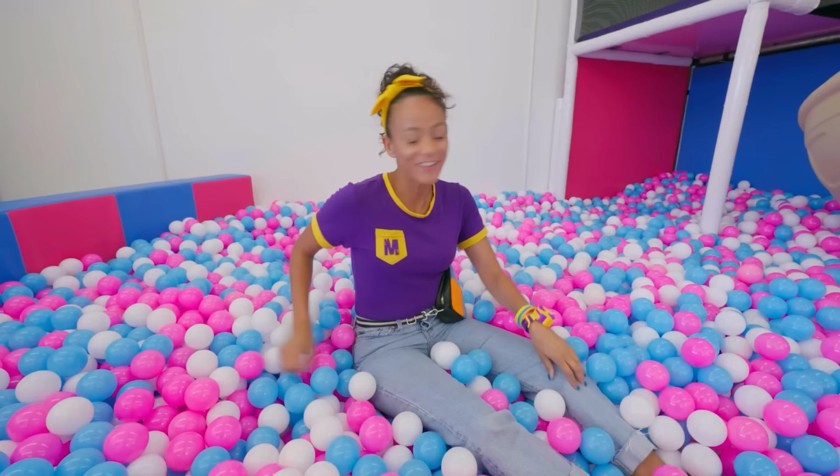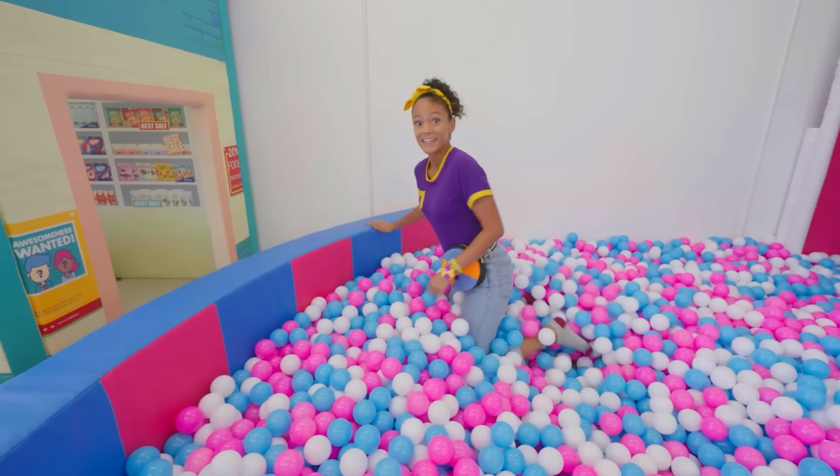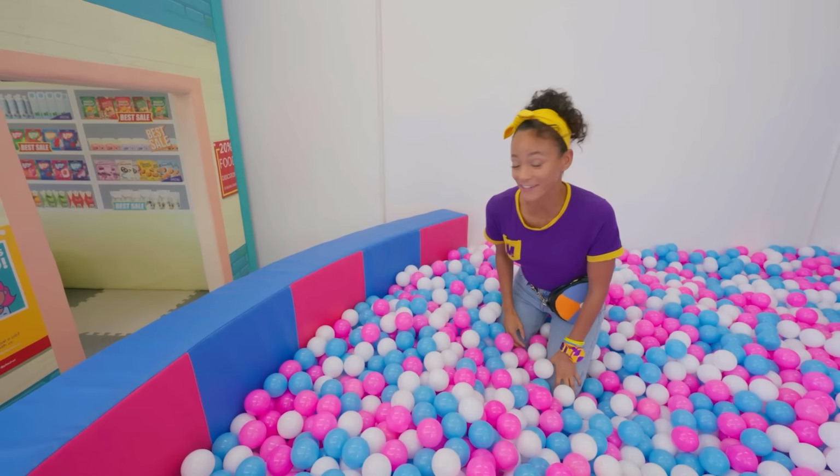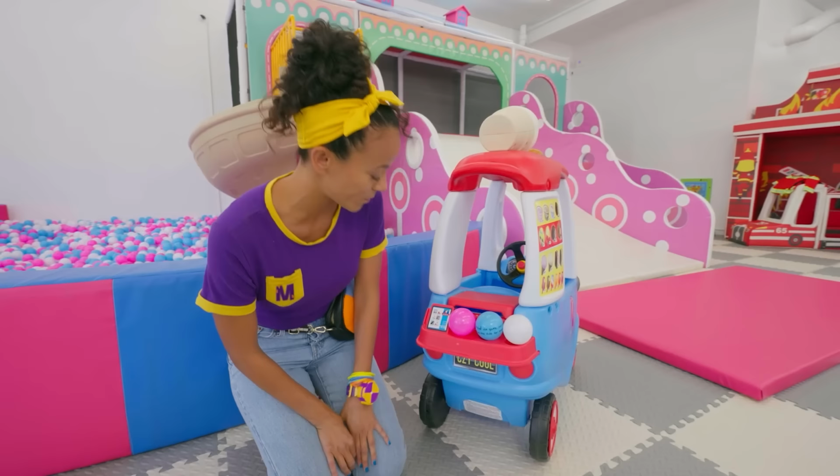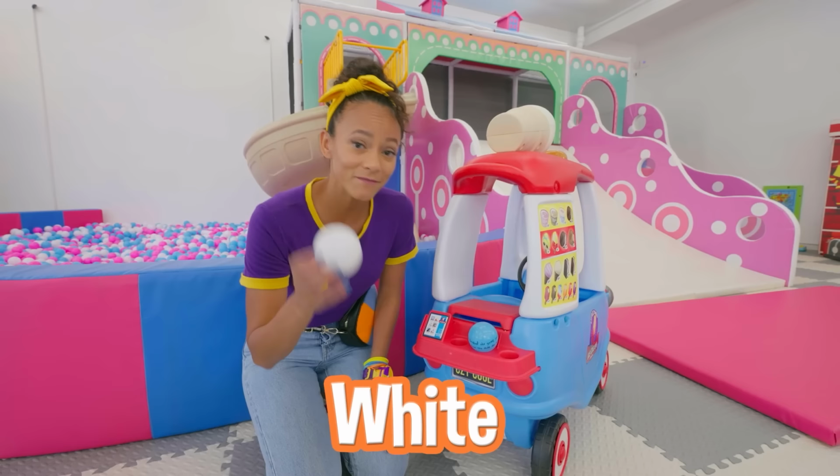Hey, look at this wall. See the two colors? Pink and blue? And it makes a pattern, see? Pink, blue. Pink, blue. Do you know what the next color is? That's right, pink. Hey, look at that little car. It's so cute. And there's three more ball pit balls. There's a pink one, and a white one, and a blue one.